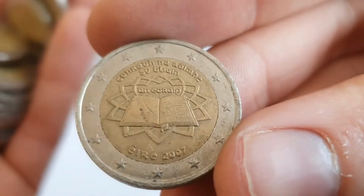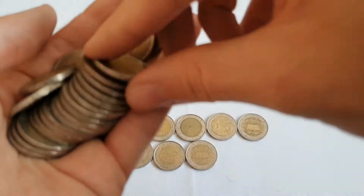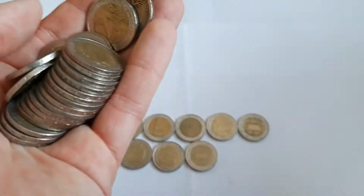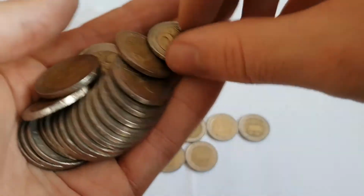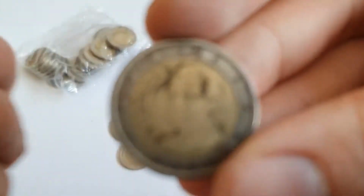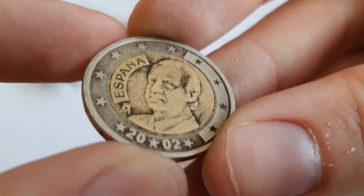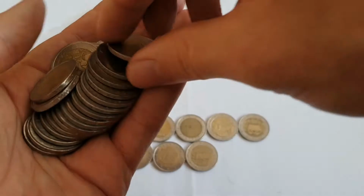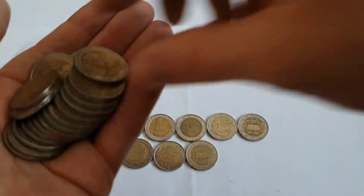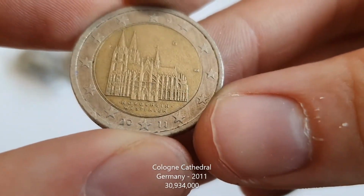And we're going to start with an Irish Treaty of Rome coin. Got the regular from Portugal, sorry. That's a weird looking Spanish coin. I don't know what's happened to that. It looks so weirdly polished, but also dirty. I think someone's been cleaning coins. I have another German commemorative coin here, and it's Cologne Cathedral for the region of Nordrhein-Westfalen.